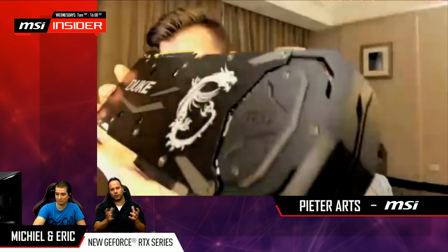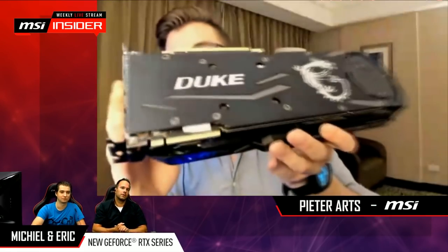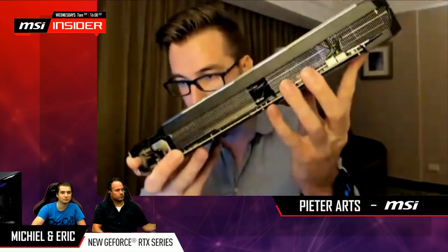Let's talk about PCB design, because this is all based on the reference PCB, right? Yes, so the Ventus and the Duke are both based on reference PCB design, even though the Duke is quite a bit longer than the reference, but this is down to the heatsink. Here we go, you can see the PCB kind of ends right there. So the heatsink is extended to get rid of the excess heat. Also because this model is meant to be a little bit faster than Ventus, for example. I don't know the exact clock speeds yet.